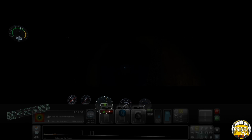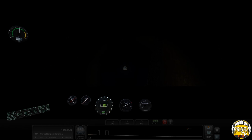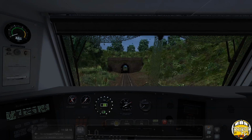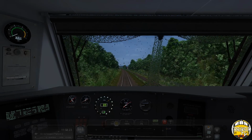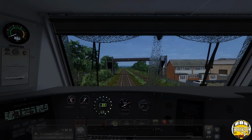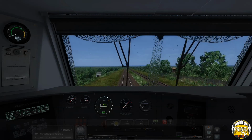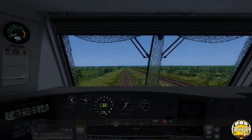We're just in Patchway Old Tunnel at the minute. 90 is our max speed on this section of track. I'm going to start taking the power off because we are going downhill at the minute at a 1 in 68 descent. Still a bit rainy at the moment, just clearing up though. The views have opened up nicely.